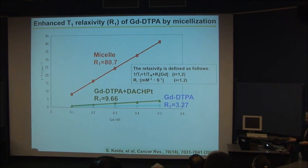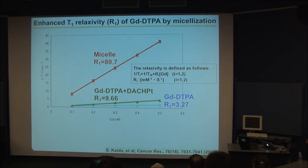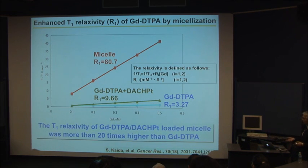And not only the incorporation of gadolinium DTPA into polymeric micelles, we do observe the enhanced T1 reactivity. That means increased sensitivity. The reactivity increased more than 20 times, meaning that by incorporation into the micelles, we can even increase the sensitivity of gadolinium DTPA.